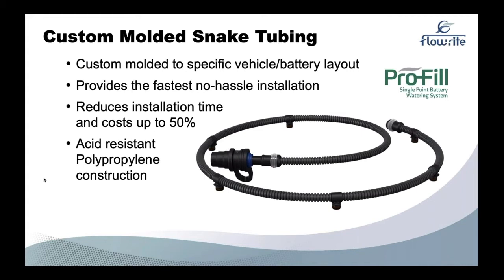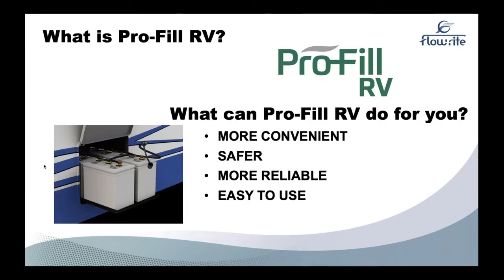So that covers Pro-Fill for most applications that I discussed. We also have Pro-Fill RV that is a specific product for the onboard batteries on RVs that are 6 volts. As I said, it's market specific. It's an onboard watering system for 6-volt batteries, and it simplifies the routine of watering RV batteries. This is a nice product because you get all those Pro-Fill features and benefits in a smaller package or kit that is specific for those RV 6-volt applications. So that is all of Pro-Fill.